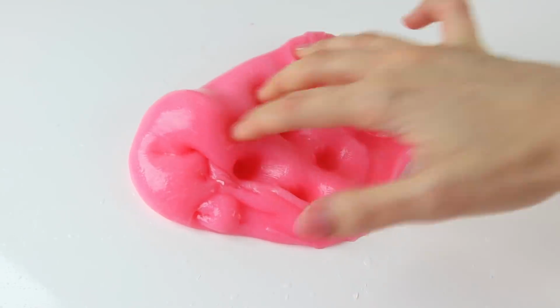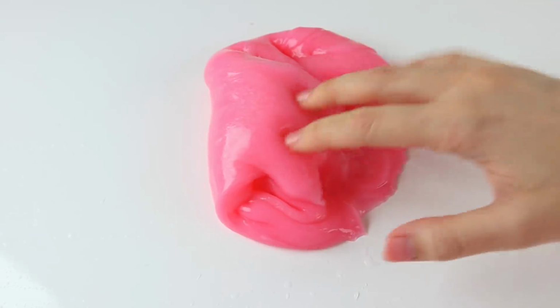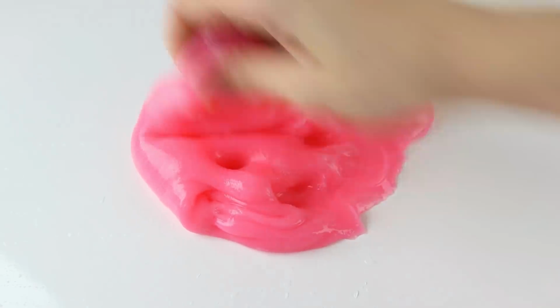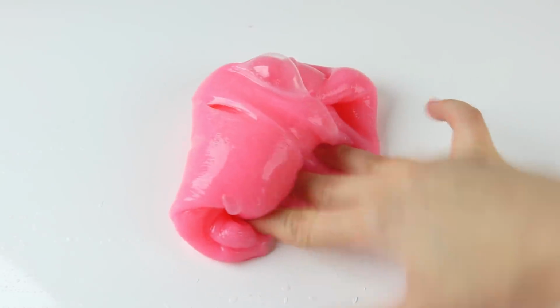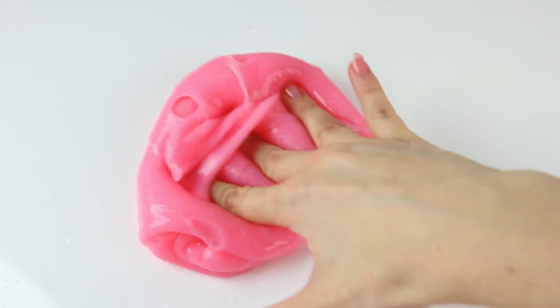There are 2 versions of this slime. There's one with fishbowl beads and there's one without. I decided to make the one without this week because I just really love how clean and pure they are without anything in them. I don't know if that's probably me being weird, but that's just kind of how I like my slimes lately.